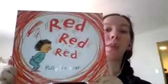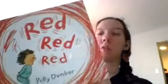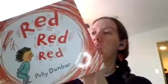Next is a picture book, number 13 on my list, Red, Red, Red. So this is about a toddler who does not get the cookie that they want, and they are angry. Red, red, red. So what do?